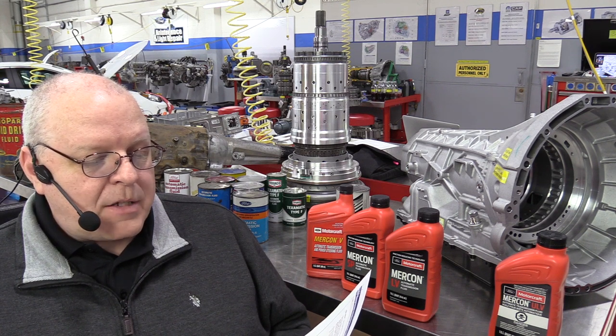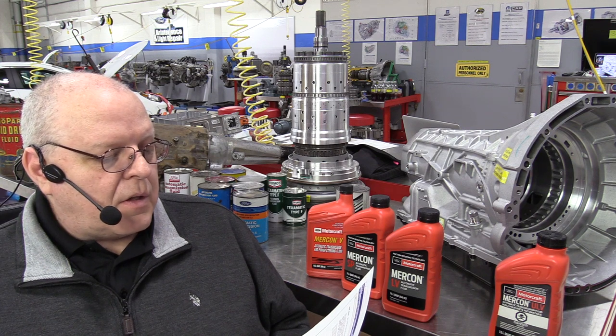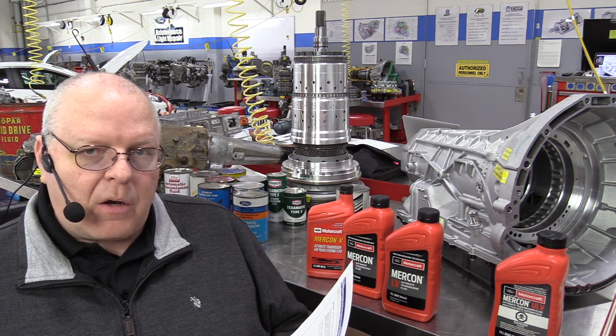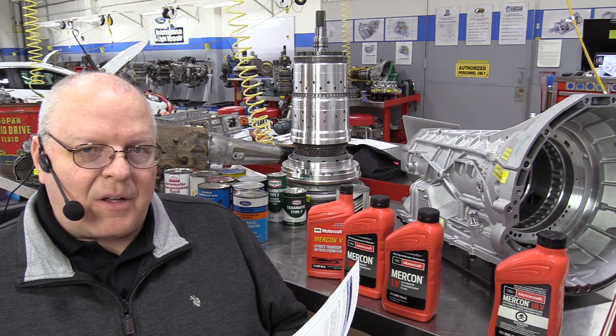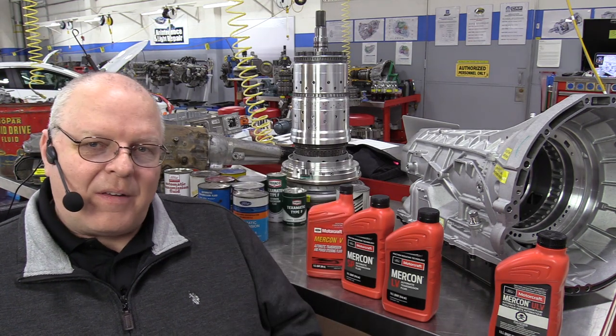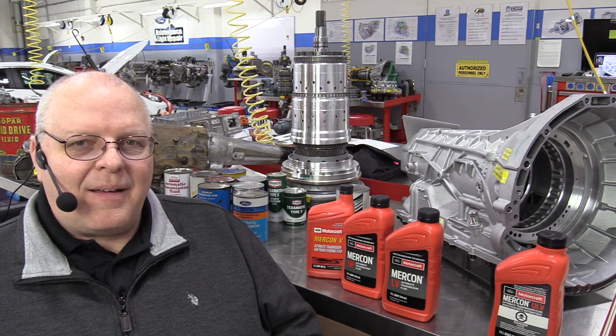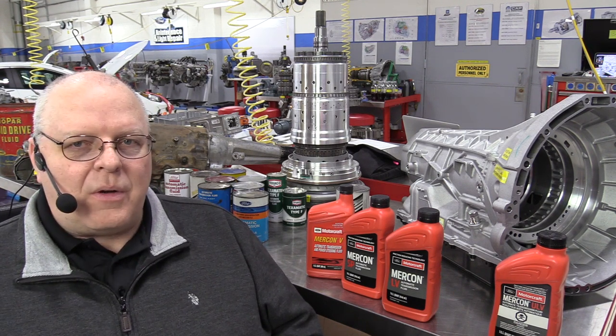For optimum high speed performance, adjust the fluid level to the top of the minimum mark if the vehicle has a dipstick. So here's one where the top speed of the vehicle was reduced by somebody changing the fluid to an improper fluid.